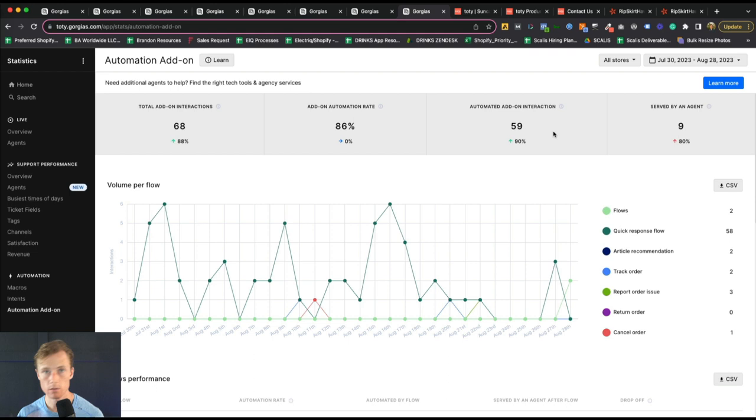And let's say on average, it'll take at least 30 seconds, if not more, most likely closer to 1 minute 30 seconds or even 2 minutes, even if it's just a where's my order, because the agent has to reply, then they have to wait for a response, then they have to reply again. And so we've been able to save, in the last 28 days, 59 total interactions and self-service the customer so that they could get to their answer faster. So that is the automation add-on with Gorgias. We've been rolling it out across all the clients that we work with to be able to produce results like this. And I'm looking forward to diving into it even deeper in terms of how it'll be able to increase revenue as well for the brands that I'm working with.